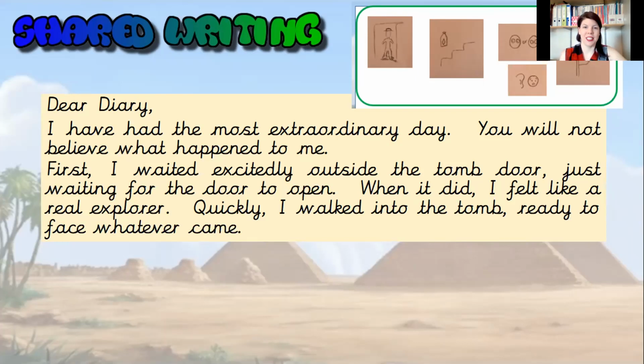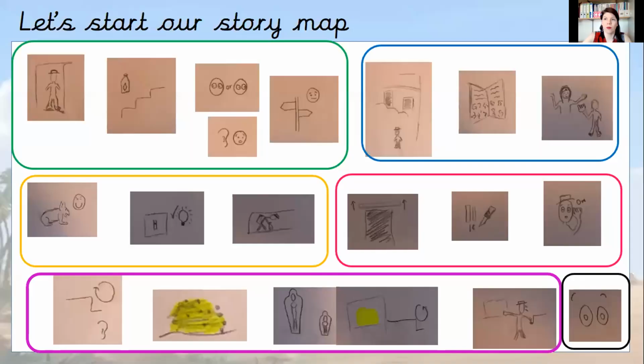So now I've written my sentences, I'm going to have another look and I'm going to check that they make sense. First, I waited excitedly outside the tomb door, just waiting for the door to open. When it did, I felt like a real explorer. Quickly, I walked into the tomb, ready to face whatever came.